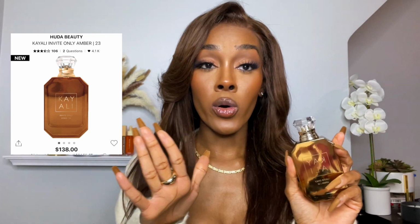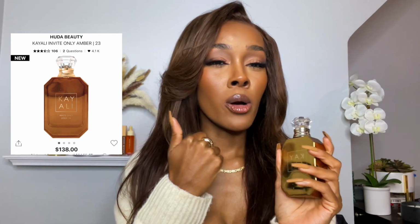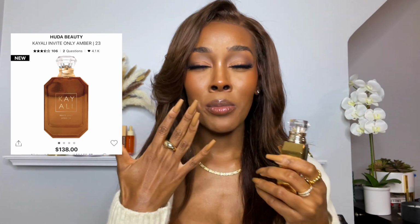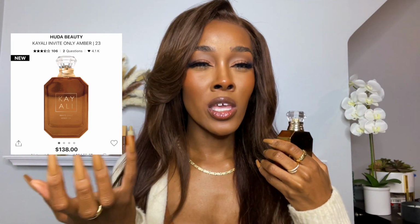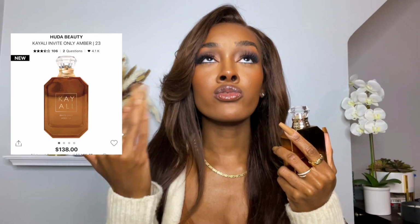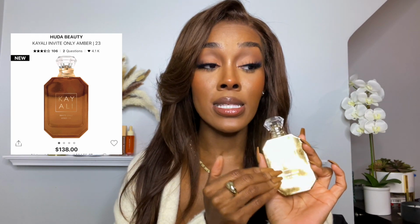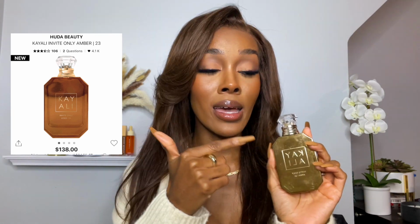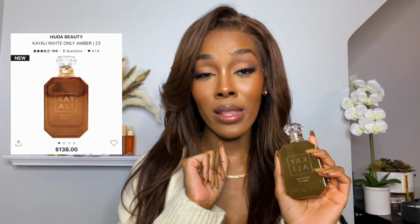This smells beautiful. When you first spray it, you get the cherry note, but once it starts to dry down, you get more of like a boozy type of tobacco leaf. You smell the oud, the amber, and it just smells so good. Y'all, I am obsessed with this. You need this in your collection, and you can layer all of the Kayalı fragrances, and I'm gonna let y'all know what I layer this with in just a second, so make sure you keep watching.